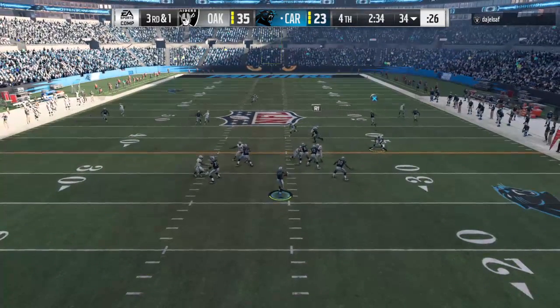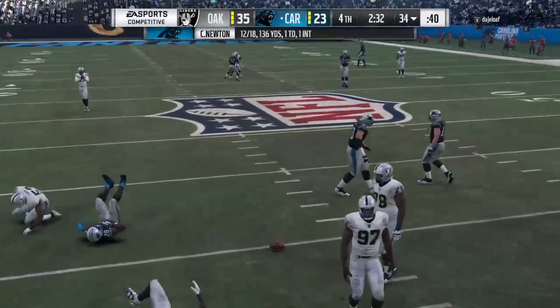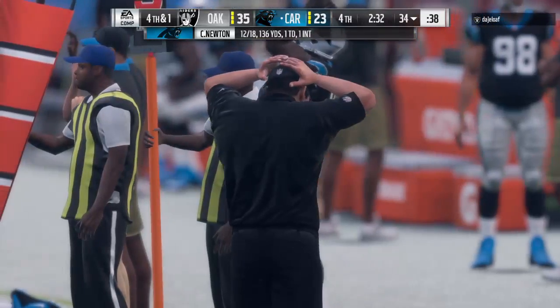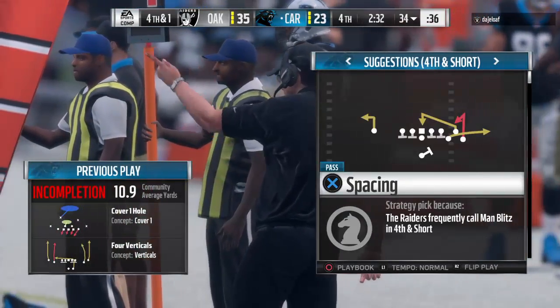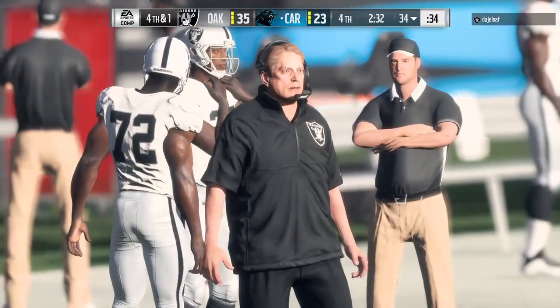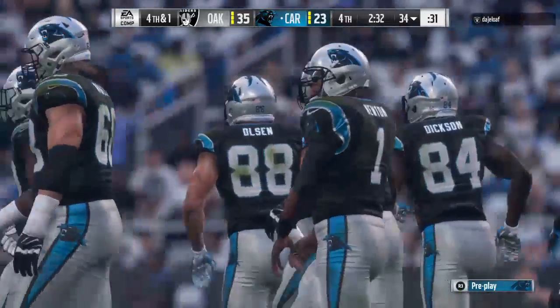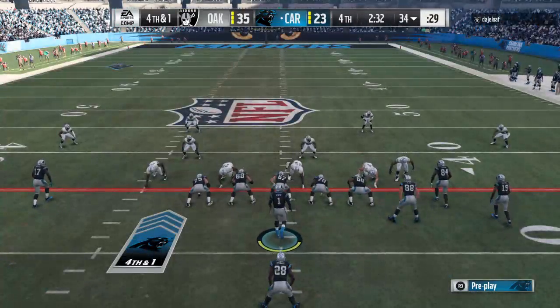Newton looking to throw on 3rd and 1. Hard throw, incomplete. Perhaps they overthought this one a little bit. They've been running it real well on this drive, and it was 3rd and short, okay? They decided to throw the football, incomplete. Yeah, they might have thought just a little bit too hard about that play selection.